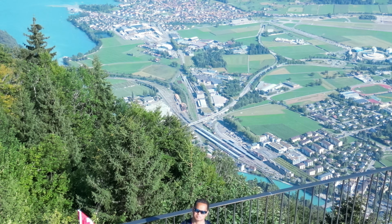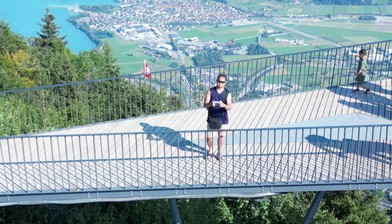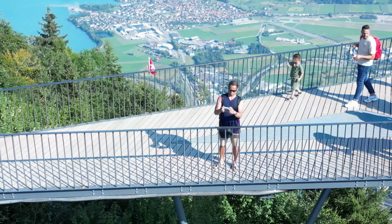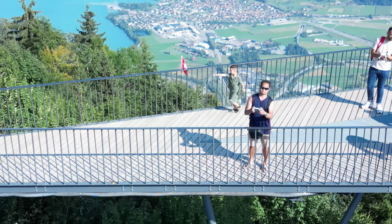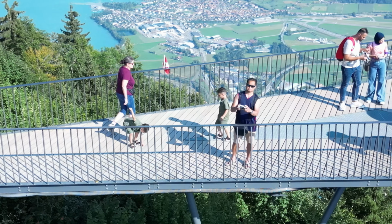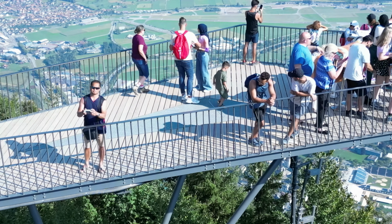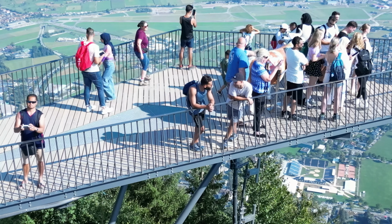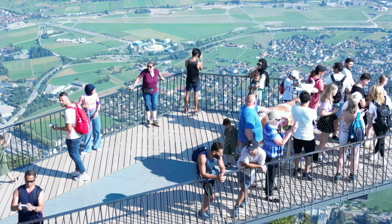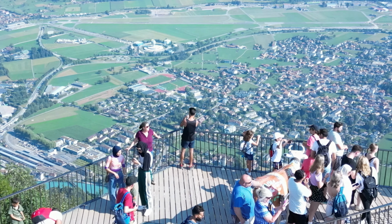So that's the view from my drone, guys. I was able to fly my drone there. I just had to get somewhere where there's not plenty of people. I was hesitant the first time, but when I saw somebody playing with his drone, I took mine out and let it fly.